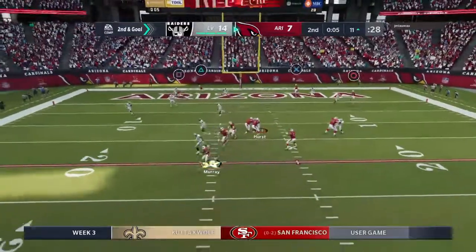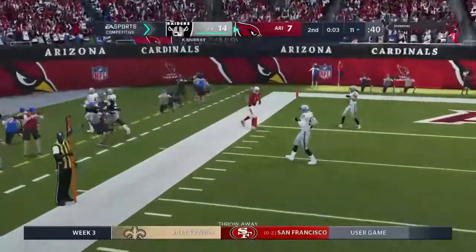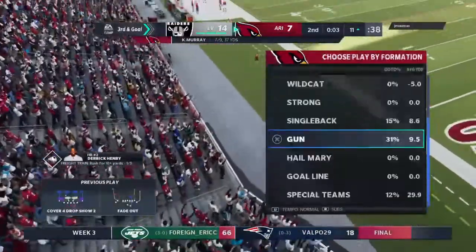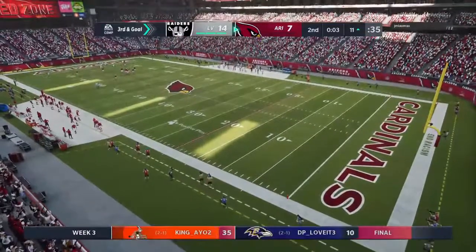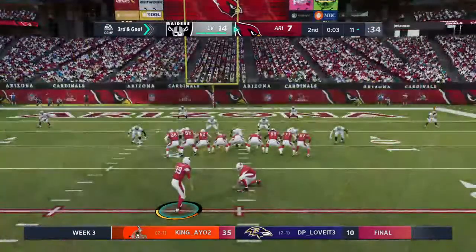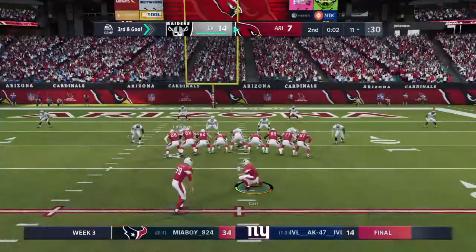And now Murray's going to set up the throw, being chased out left. And this is incomplete with a clock showing just 3 seconds left. Thrown to the sideline and incomplete. So 3 seconds here remain in the half. On is the field goal unit to see about getting 3 points.